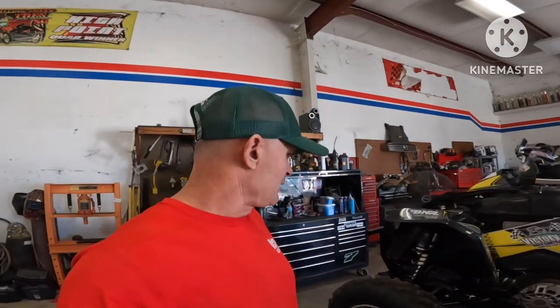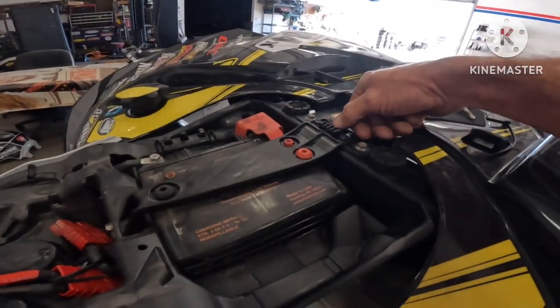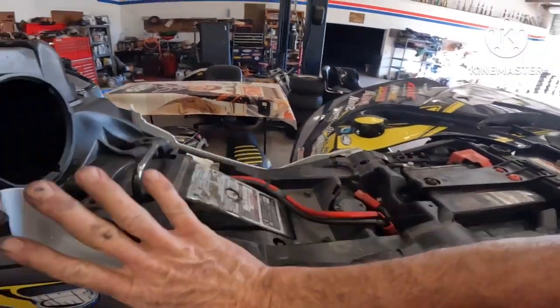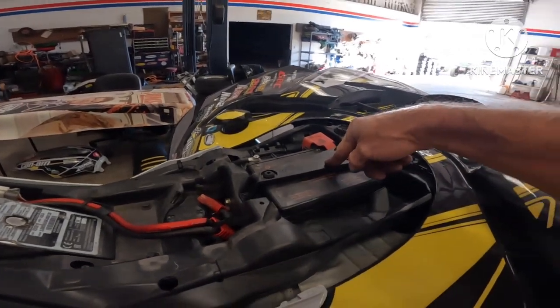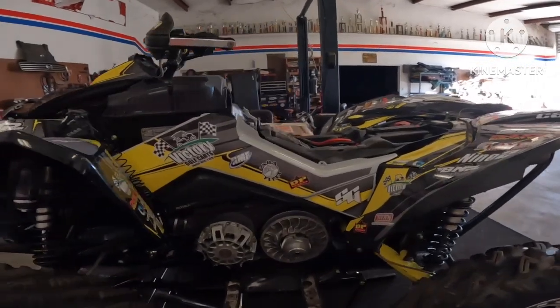So I have lubed it and got all the Zerk fittings done. I ended up having to put a new battery cover on there. The other one broke right here, and so my latch wasn't latching very well, so I was having to tape it, and it would still move around. So I ended up buying a new one. Anyway, let me explain to you what's happened here.